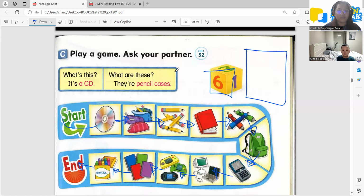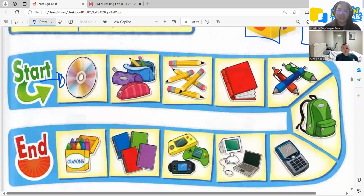Okay. This time we are going to play again, but you are going to tell teacher how many. Okay, how many CDs? One CD. In the screen. How about this one? How many pencil cases? Very good. Three pencil cases.